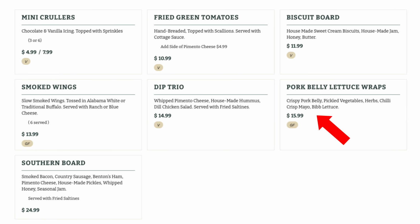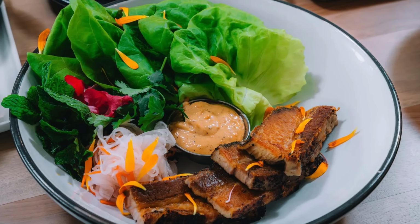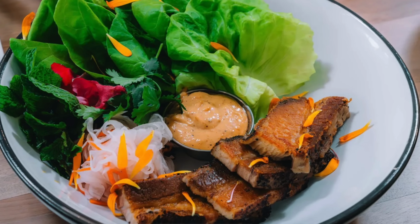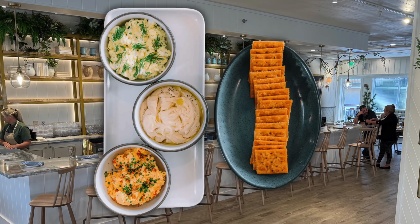There they are. I already ordered them. The pork belly lettuce wrap is kind of a little bit of an out there dish, but I think it's going to be a crowd favorite. It's essentially just a take on a Thai dish, right? We have chili crisp mayo, and then we have the lettuce, some herbs, pickles, and then the pork belly is just super crispy. I'm really proud of all of the shareables, especially the dip trio with the hummus and chicken salad and the pimento cheese. That's really good.